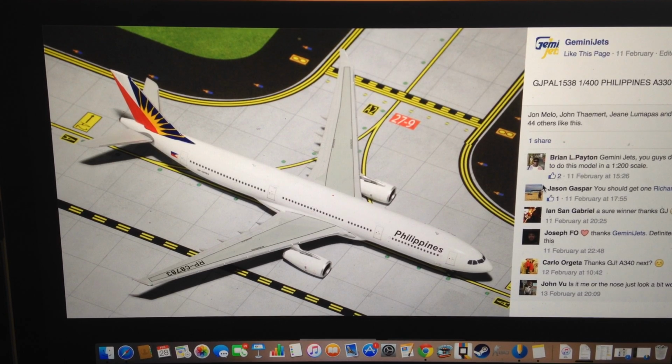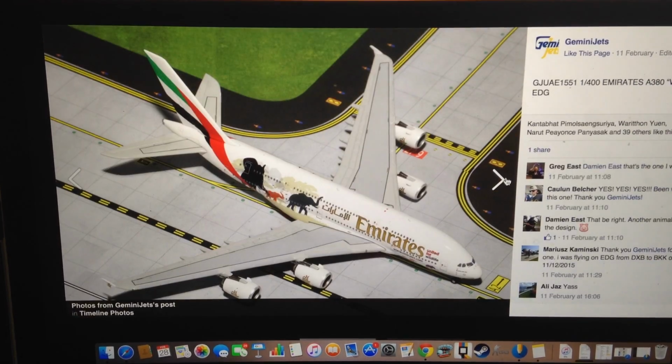Next we have the Philippine Airlines A330-300. I do like to see more Philippine Airlines aircraft. Certainly not a problem with this one. Also another 1-400, good detail as you can see. And the Philippine Airlines livery looks average. Not really that special of an aircraft. For myself, I'm not going to be too interested in that one.